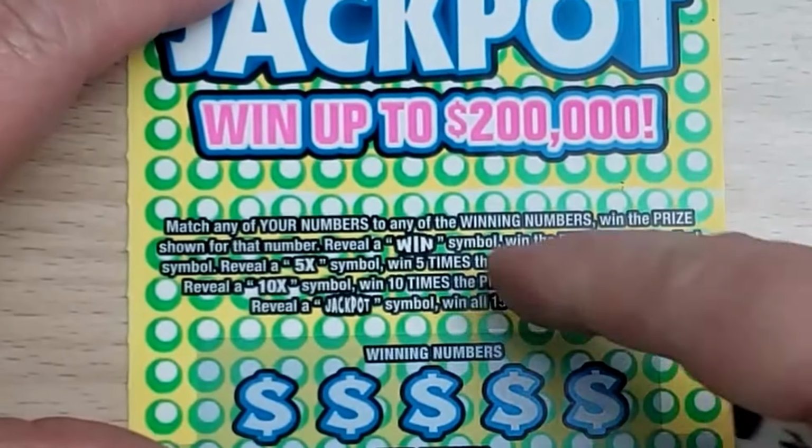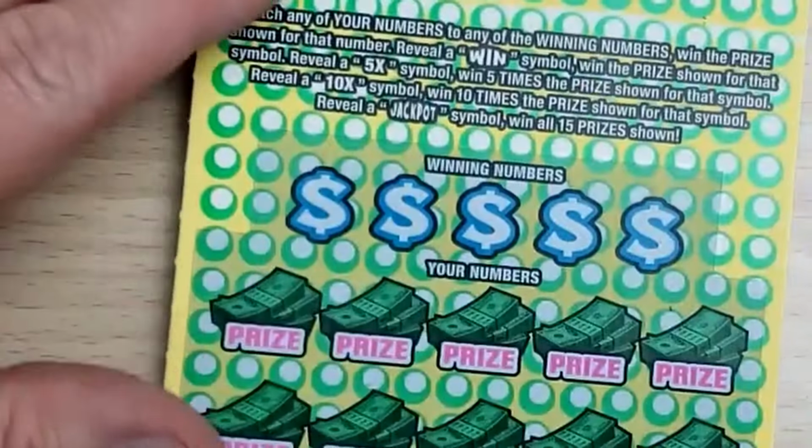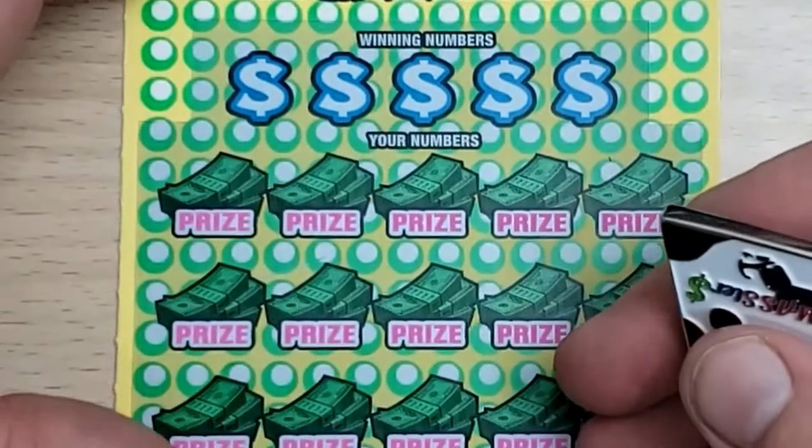We've got more tickets. On to the instant jackpot. Find that win. Is the instant win 5X, 10X, or the jackpot? Ticket number 17. Odds are 1 in 3.49. Come on, let's do a symbol hunt for Scotty. Get this ticket positioned right.